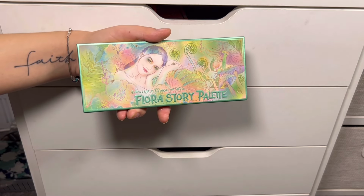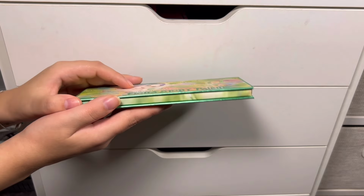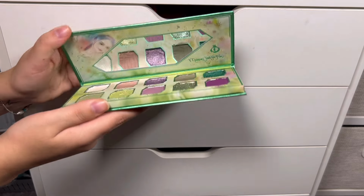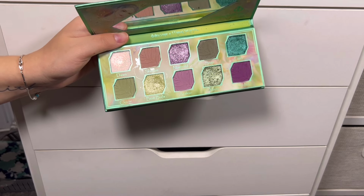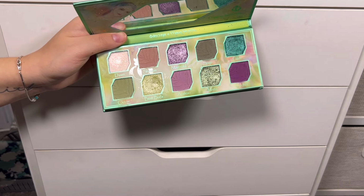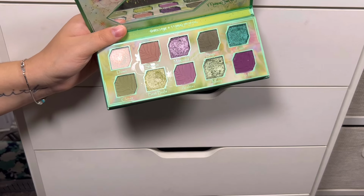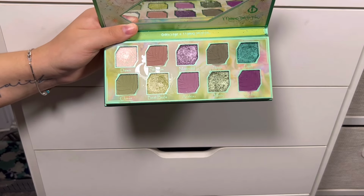Okay, so next stack we have are my Odin's Eye palettes, and I have quite a bit of them, but we have the Floral Story palette, and this was in collaboration with Makeup Just for Fun. She is super cool, really love her channel. But this is what the palette looks like, and it is super beautiful. I love the palette of this. If you know me, I love my greens. I love this blue right here. The blue right here, I cannot tell you how good it is. But the palette of this, super, super good.